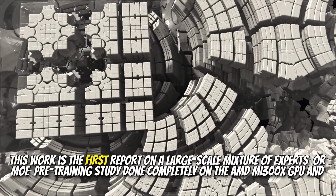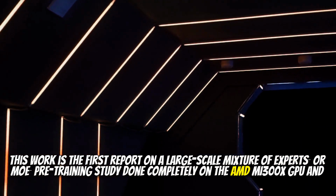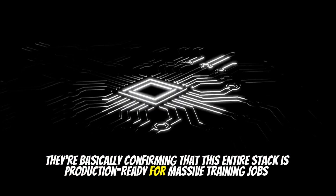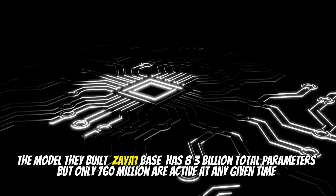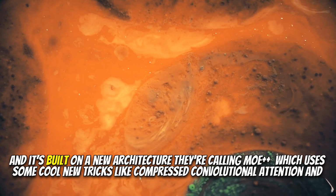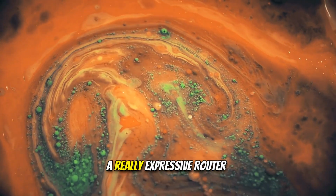This work is the first report on a large-scale mixture of experts, or MoE, pre-training study done completely on the AMD MI300X GPU and their Pollara Interconnect. They're basically confirming that this entire stack is production-ready for massive training jobs. The model they built, ZAYA1 base, has 8.3 billion total parameters, but only 760 million are active at any given time. And it's built on a new architecture they're calling MoE++, which uses some cool new tricks like compressed convolutional attention and a really expressive router.